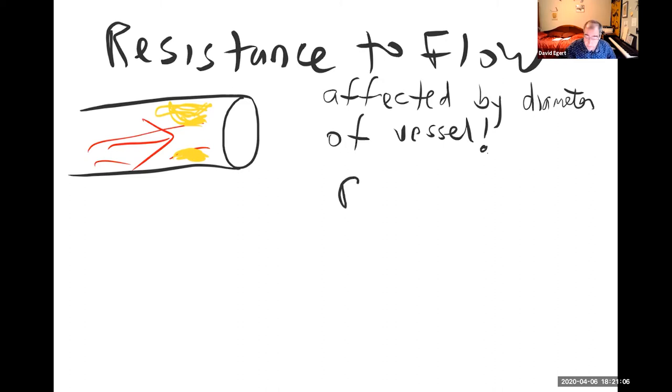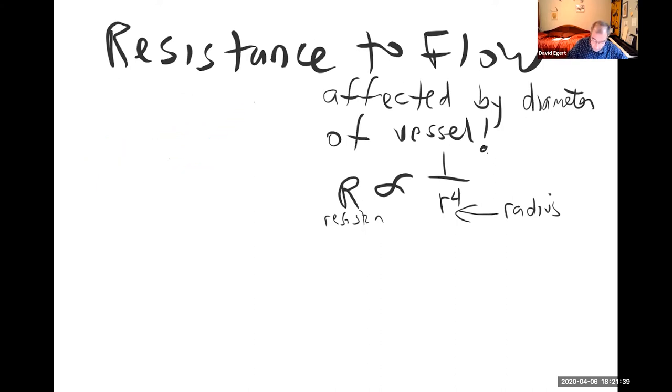So basically, let's say R is the resistance. It is proportional to the fourth power of the radius. Let's look at what this means. Let's draw this a little differently. Here's a pipe here with some radius R.